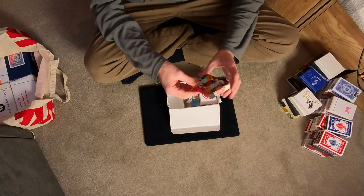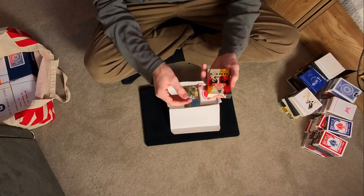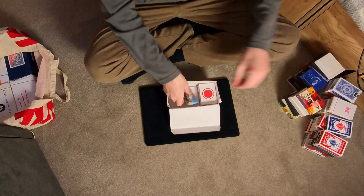All right, moving on, we've got the Obey playing cards by Theory 11. These are a recent drop by them and also a recent purchase from me. They have this really cool kind of collage design. So yeah, another great deck.